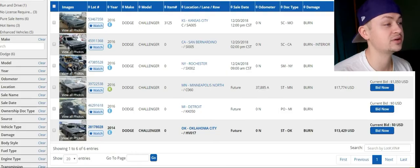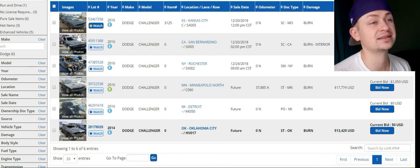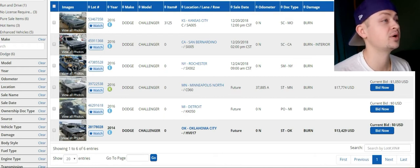All right, let's jump into it, guys. Let's jump into Copart, and here are Dodge Challengers from 2014 and up. You guys can't see yet, but I'm going to start recording this screen in a minute, and we are up and running. We have a few vehicles right over here, 6 to be exact. All of them have a burned damage title. This one in particular has an interior burn, so let's just jump right through them real quick.